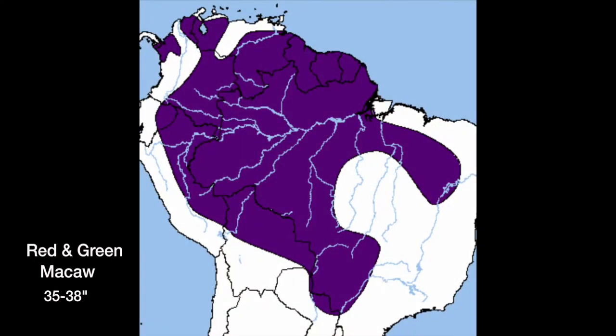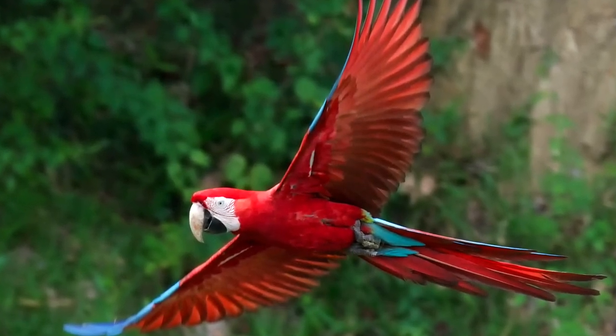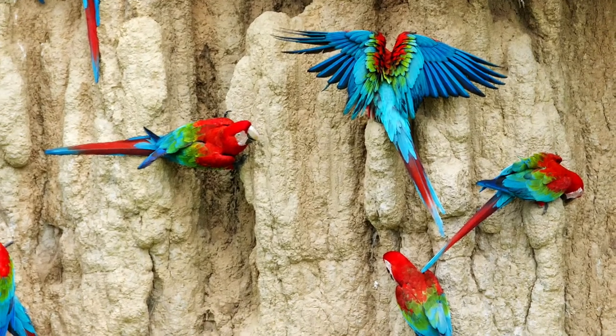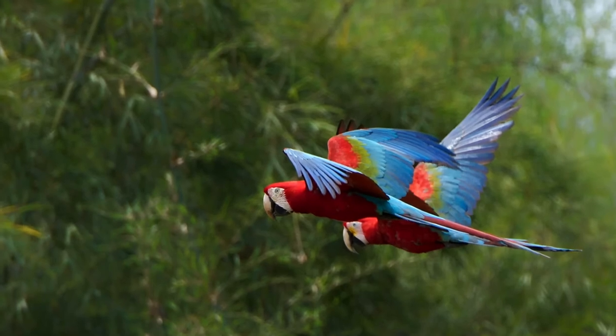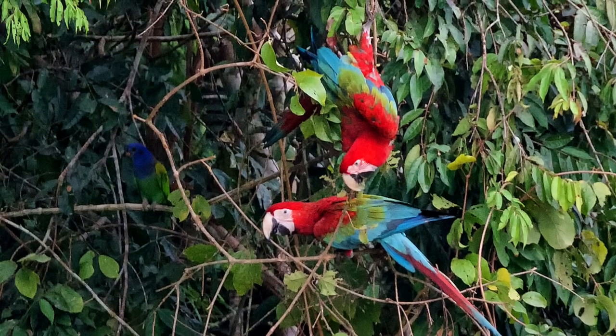The green-winged, also called the red and green macaw, is larger than the scarlet, and they grow to 35 to 38 inches and have horn-colored bills. The green-wings, like the scarlet macaws, are often seen in the company of other parrots eating clay from riverbanks. It's believed the clay acts as a buffer against toxins in their natural diets.